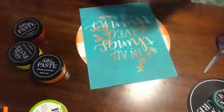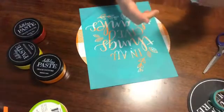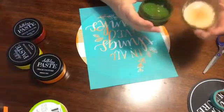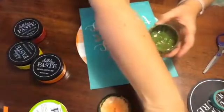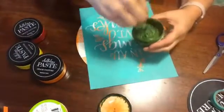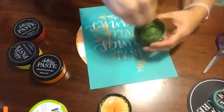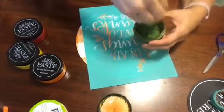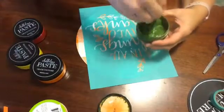Let's go ahead and start with our green. This is called Garden Herb. Look at that, I was right. This is one of the new colors that came out in our fall line. Now notice when I open it, there is a little bit of color separation. That is perfectly normal. Each of our chalk pastes are made from pigments, and depending on the pigment that's used, sometimes the chalk paste can be either thicker or thinner, and it might separate a little.